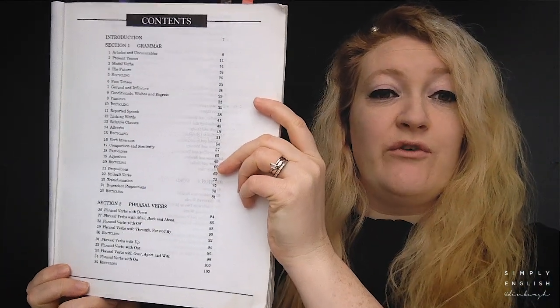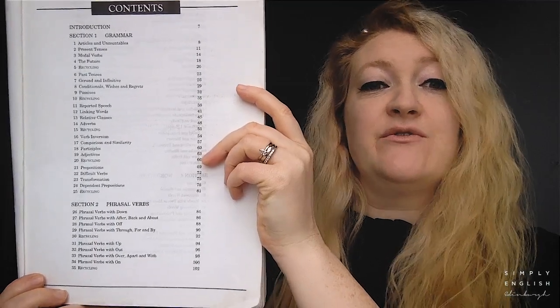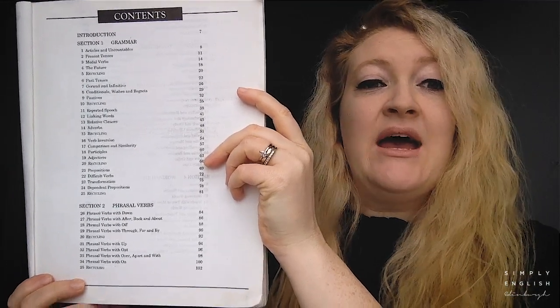I think it covers absolutely all the bases, and something that I love is that it divides the phrasal verbs by prepositions. So, for instance, you can see here you've got section 1 focusing on phrasal verbs with down, phrasal verbs with after, back, about, etc. And after every set of 5 or so prepositions, they do a recycling section where they'll do some exercises focused on reviewing everything that you've just seen. And once you can get through that, you move on to the next set. So I think that's absolutely brilliant.